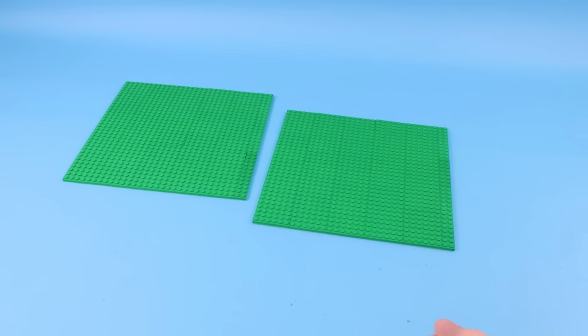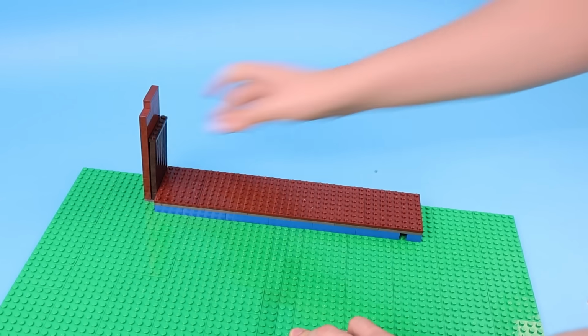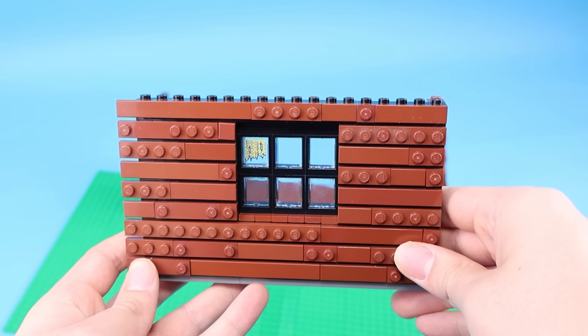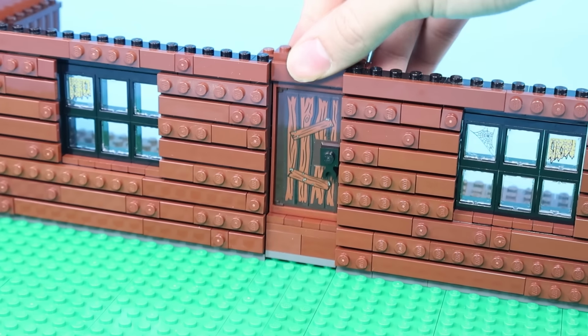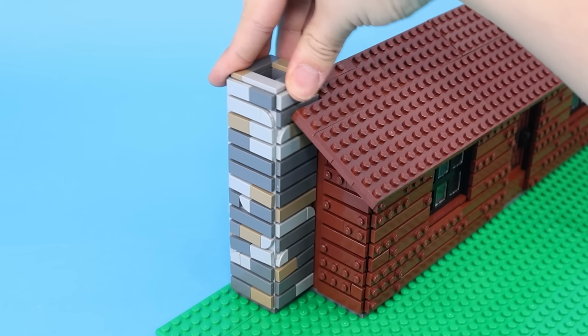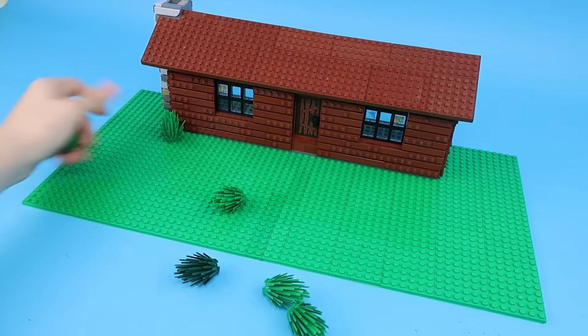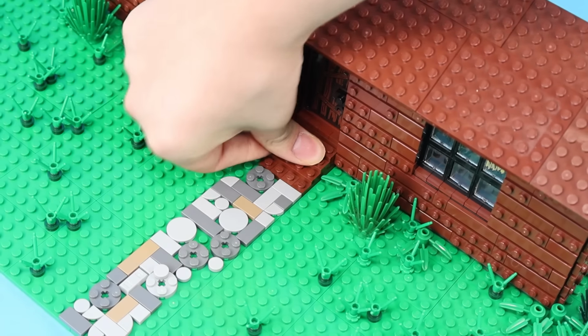For this, we're visiting Friday the 13th. I grabbed 2 green plates and combined them. And now we're building a cabin. And I made these cool wall panels with all of the tiles and plates, which actually looks like wood. Next, I added an old door and a roof. To finish it off, I made a chimney and added it to the side of the building. So I added some bushes and a bunch of grass pieces, as well as this old pathway leading up to the stairs of the cabin.